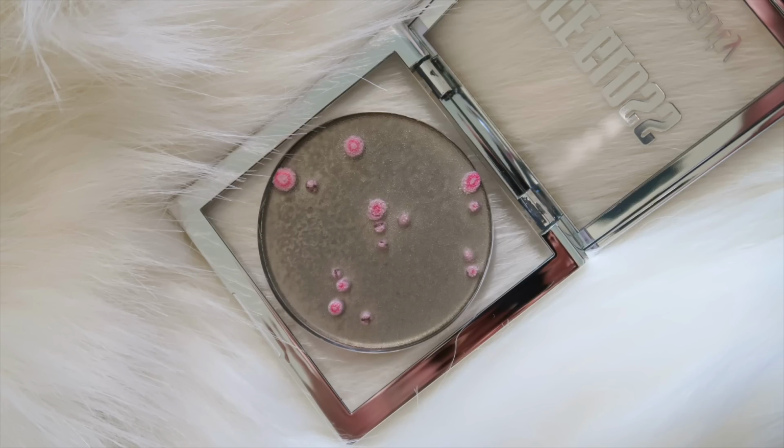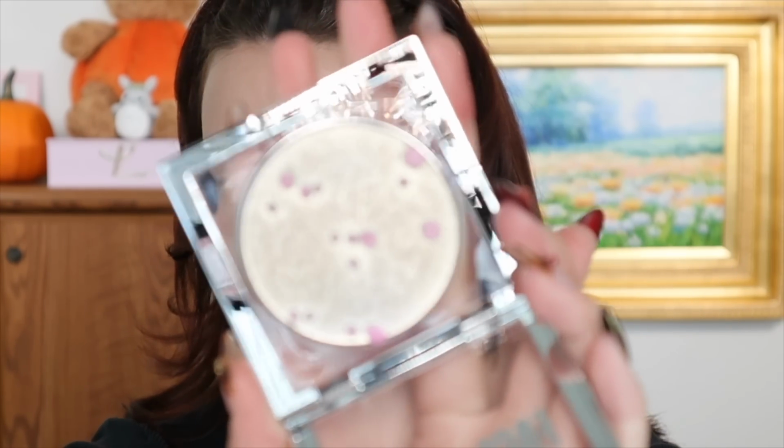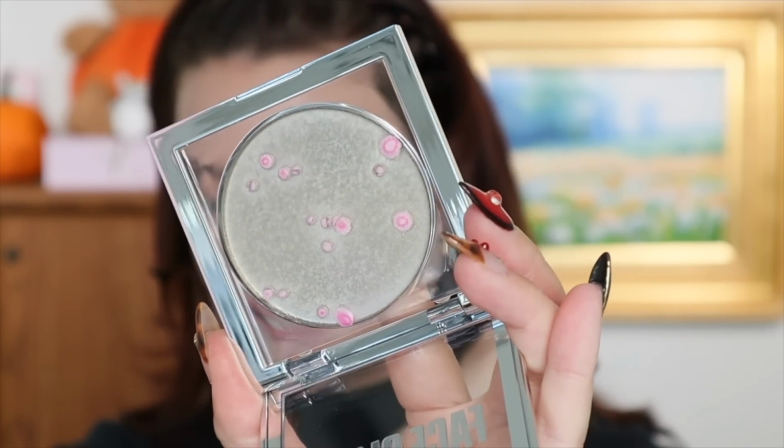Oh, it's delightful. But in this Icy Nude collection, she also launched one of these horrifying face glosses. She has traumatized us before with this type of product. One of them had like suspended pearly balls in them. This one truly gives petri dish this time. Like look at the little pigment bacterias in here.